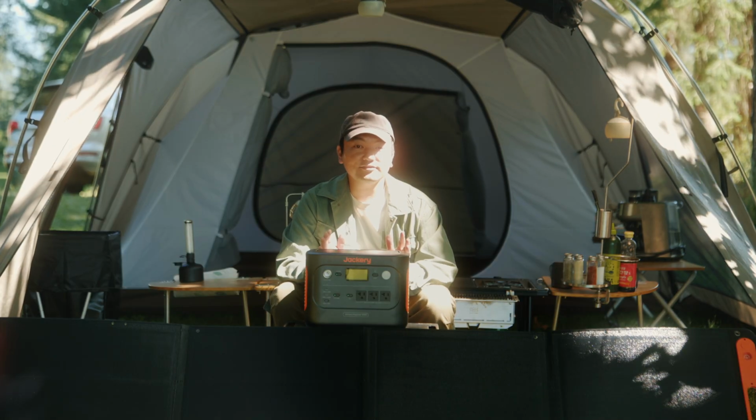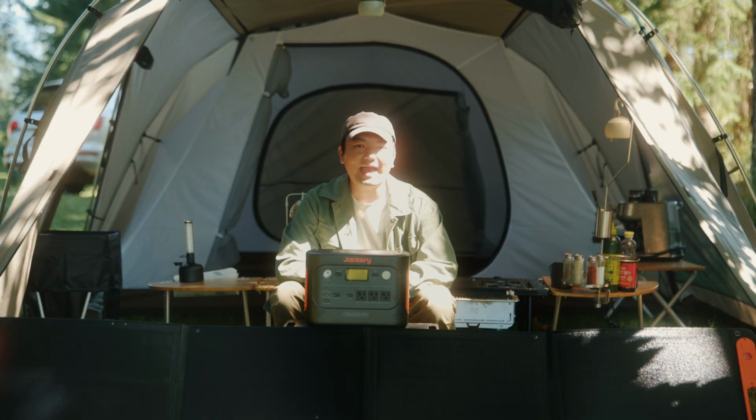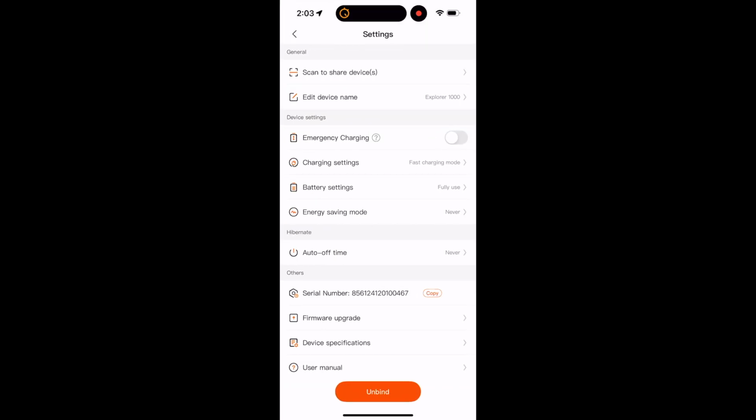While the Jackery 1000 is running, I can check the status of the power station via the Jackery App. The Jackery App is pretty straightforward and it presents all the information and functions in a minimalistic fashion. I can check the current power consumption of my Jackery power station, but more importantly, I can access settings not available anywhere else.